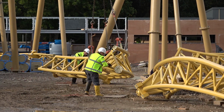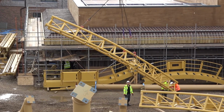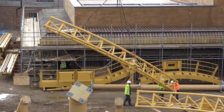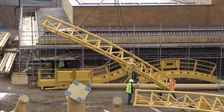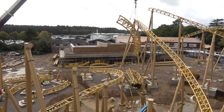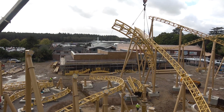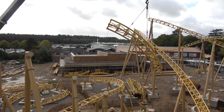Here we can see some of the track actually being prepared, ready to be lifted into place by RCS. As you can imagine, this is a very difficult task, with the angle having to be perfect to make sure it matches up with the track section. Here you can see a piece of track being brought over on the crane, ready to be lowered down into place before being fastened together.